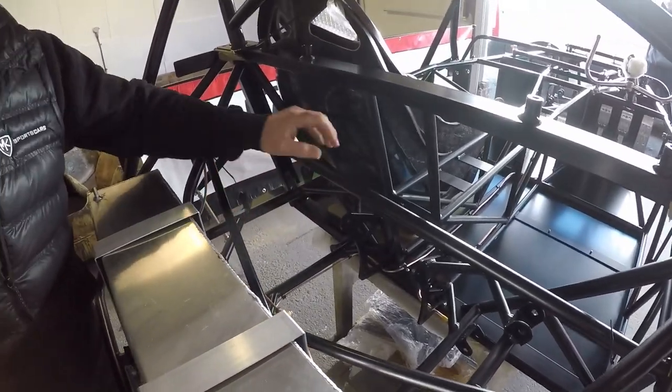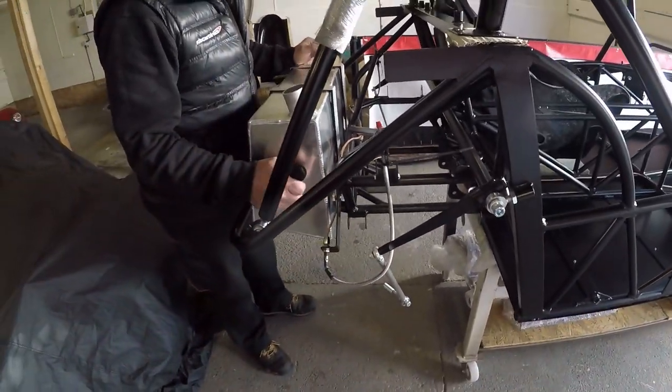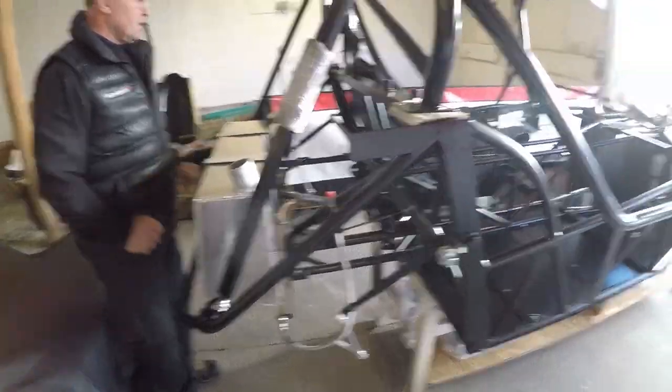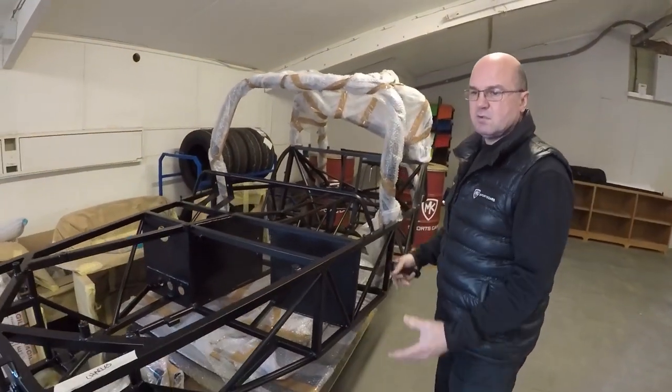This is all triangulated, it's your rear anti-roll bar as well, which will connect down to your bottom wishbone pickup point. We've put all that in ready. Easy. Beautiful, and there's a square tube version, you see, but they're slightly different. This is a bike engine one as well, but slightly different.